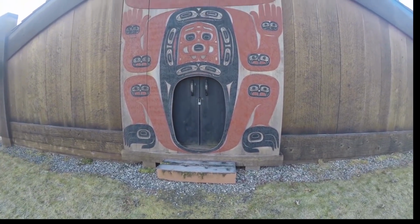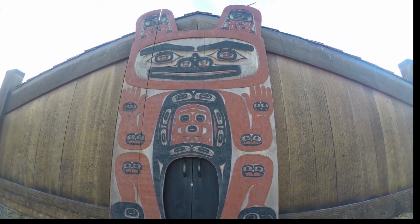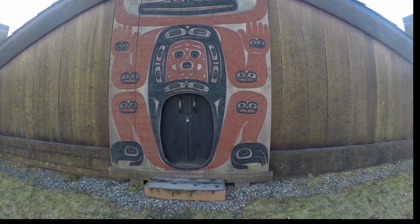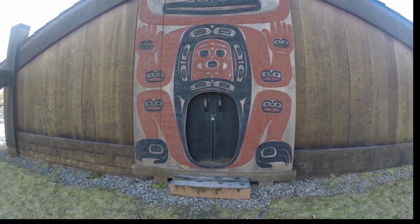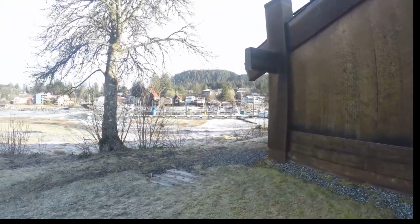The ravens are remarkably loud. Listen to them as we walk around this community house. There are a lot of legends dealing with ravens in the Tlingit history, so it's kind of ironic and fitting that they are making their presence known.